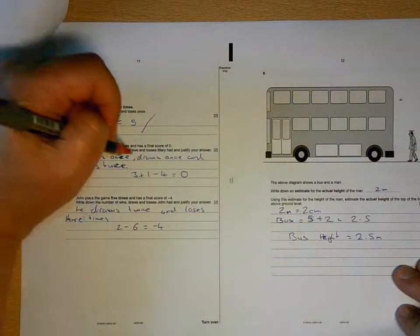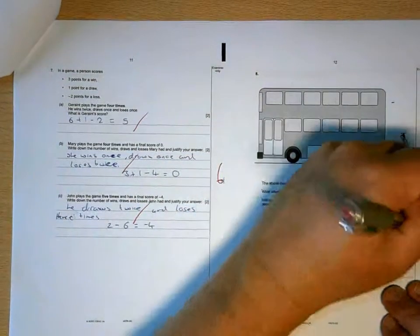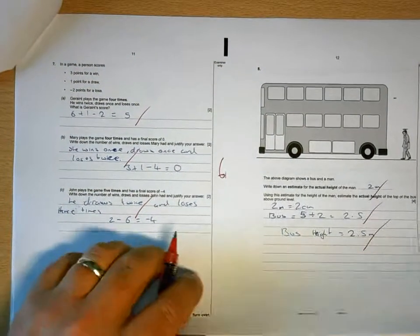Win, draw, lose, lose. Draw, draw, lose, lose, lose. Good. And that's right there. 10 marks on that page.